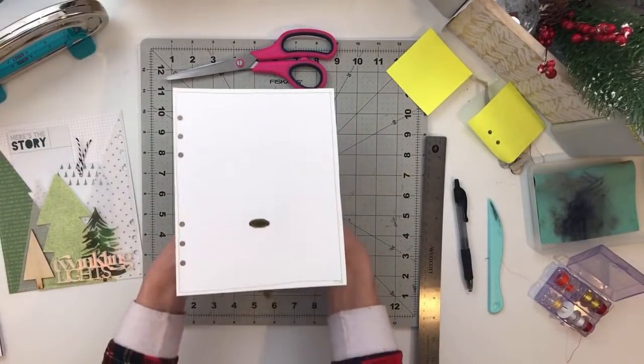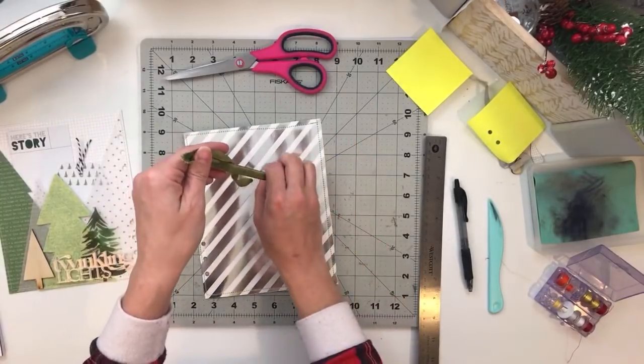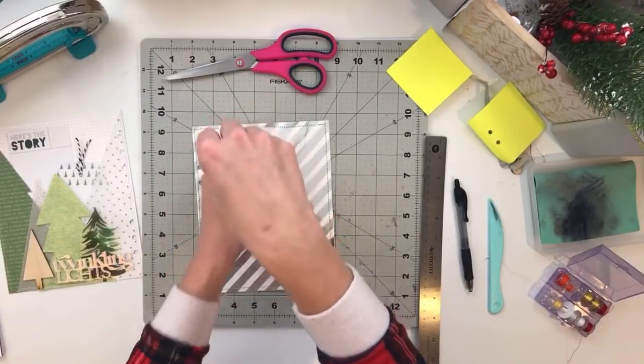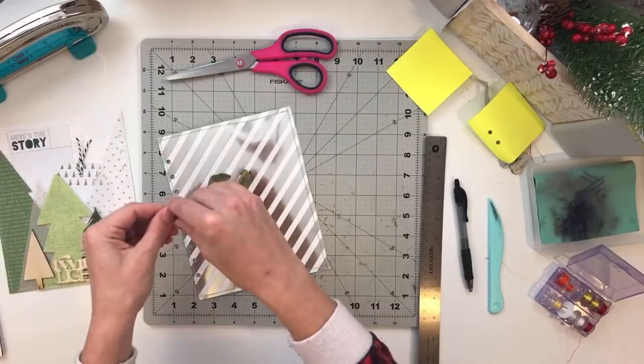Okay, so I have it going through the 2 holes that I just made. Then this is going to make it so that I can actually untie this tag and pull it off the page. And I think that will be really cool.